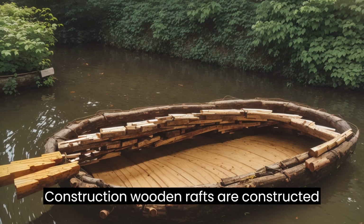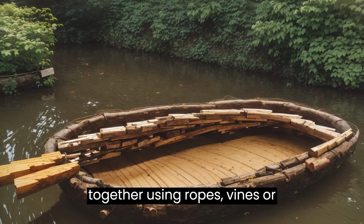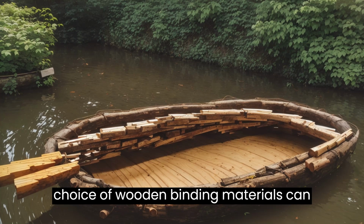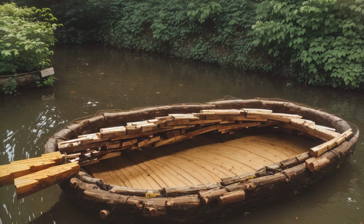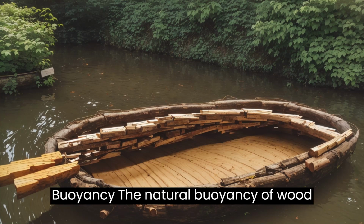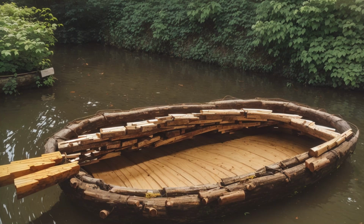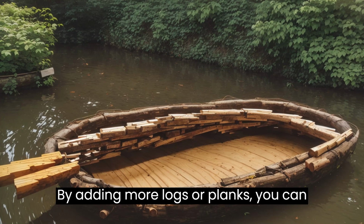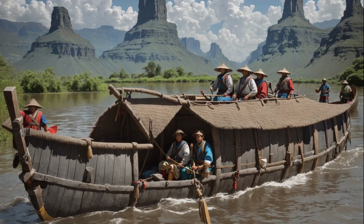Construction. Wooden rafts are constructed by attaching logs or planks of wood together using ropes, vines, or other binding materials. The choice of binding materials can vary depending on the region and available resources. Buoyancy. The natural buoyancy of wood allows the raft to float on water. By adding more logs or planks, you can increase the buoyancy and carrying capacity of the raft.